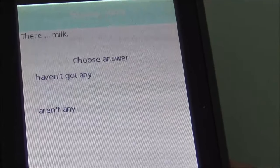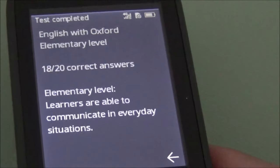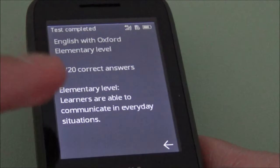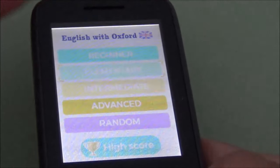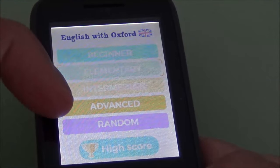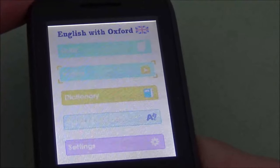There isn't any milk. Okay, I've got to get out of here. Sorry, I answered 18 out of 20 correct answers. But the thing is, like I said, this thing only wants to go with whatever grammar it wants. People can say sentences differently. There are things that are slightly different. But that was elementary level. Then you got intermediate, then advanced, then random. Okay. Then you got videos.